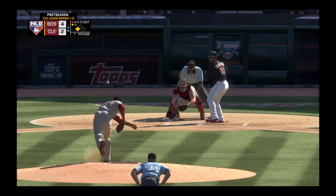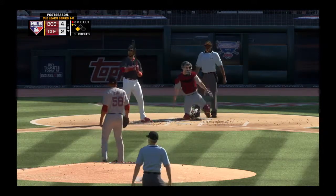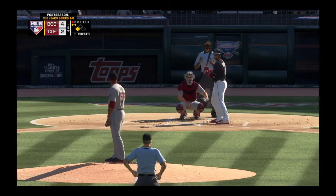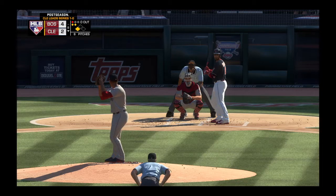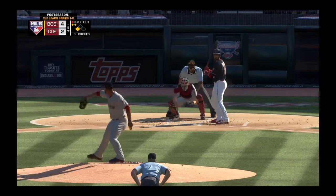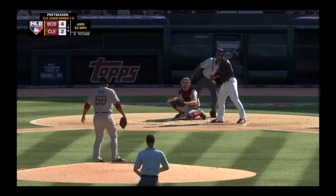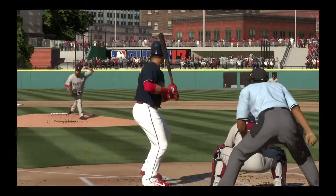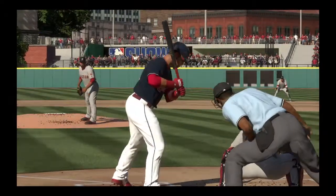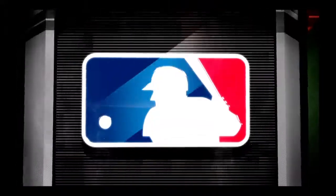One and one now to Encarnacion. Fouled off into the seats behind first. Misses, ball 2. Right there is a temptation pitch. Power hitters like this are looking for pitches that they can drive. So that may have been one where he was trying to get him to chase up above the zone a little bit.